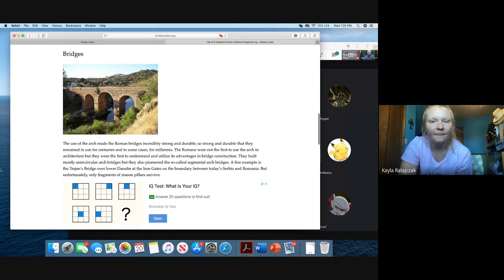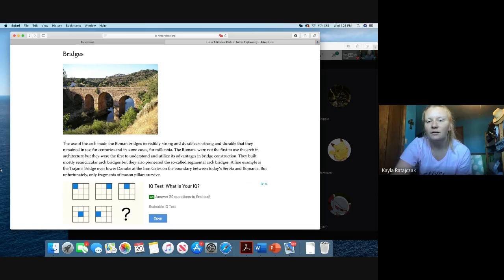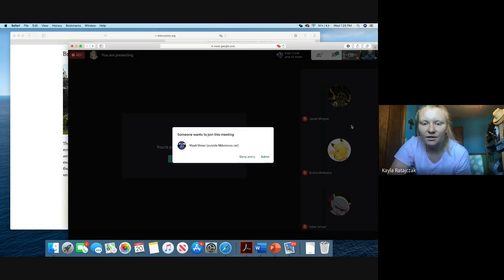Bridges. They were not one of the first to build bridges, but they were some of the first to use different styles of bridges.